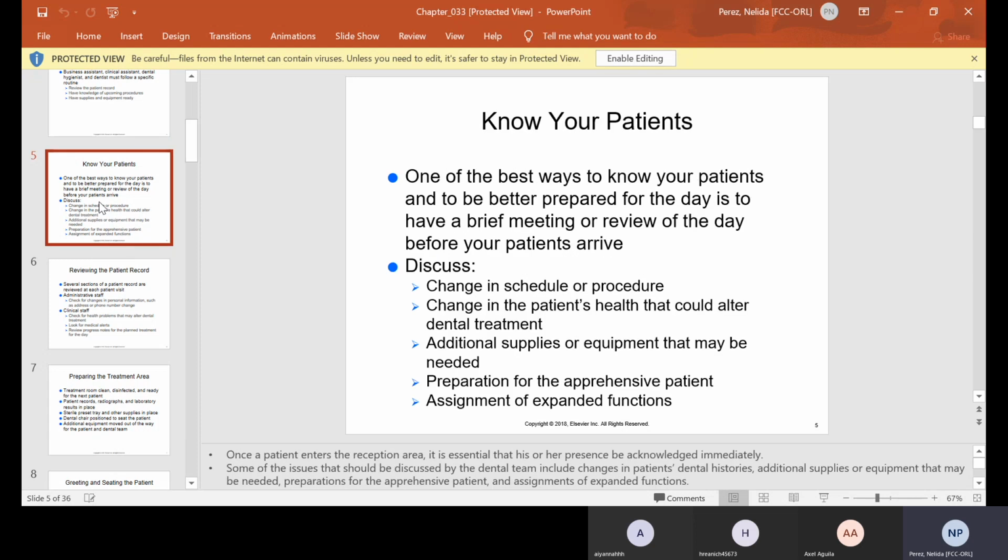Knowing your patients. One of the best ways to know your patients and to be better prepared for the day is to have a brief meeting or review of the day before your patients arrive. A lot of times they call them huddles, morning huddles. So you would all get there, say about 8:45, if the office opens at 9, and you will have a little meeting. And you'll discuss change in schedule or procedure, the change in the patient's health that could alter dental treatment, additional supplies or equipment that may be needed, preparation for the apprehensive patient, and assignment of expanded functions.